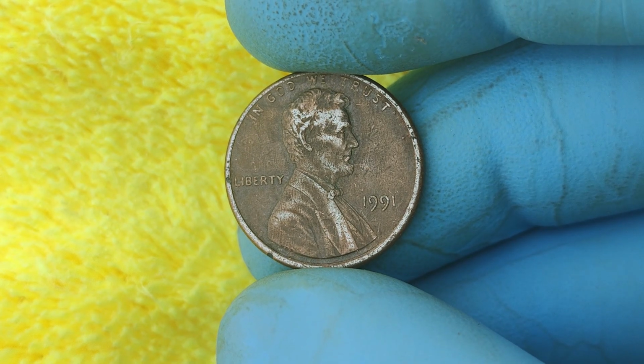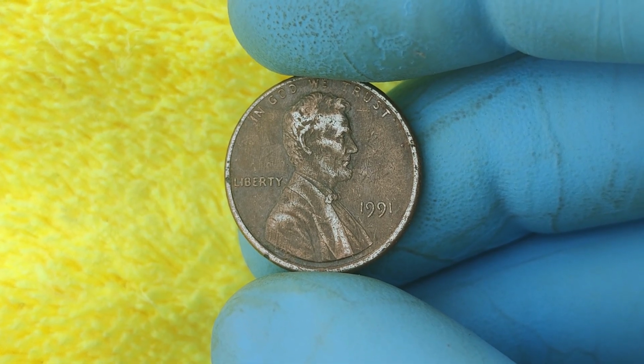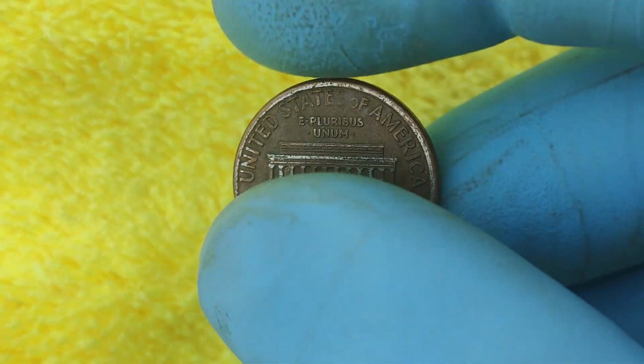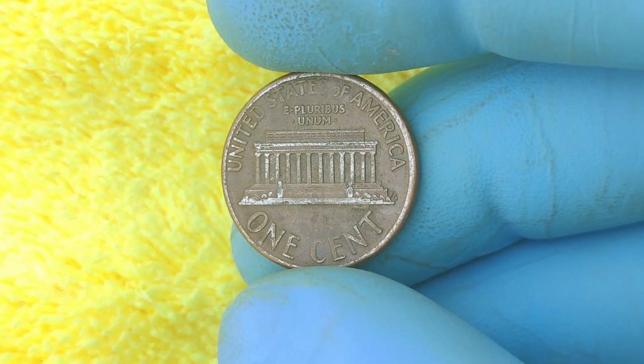The excitement surrounding modern pennies, like the 1991 no-mint mark set, reminds us that valuable coins are not always ancient relics. Sometimes they are hiding in plain sight. A child's coin jar, a forgotten bank roll, or spare change from a grocery store could contain a coin that stands out from the rest.